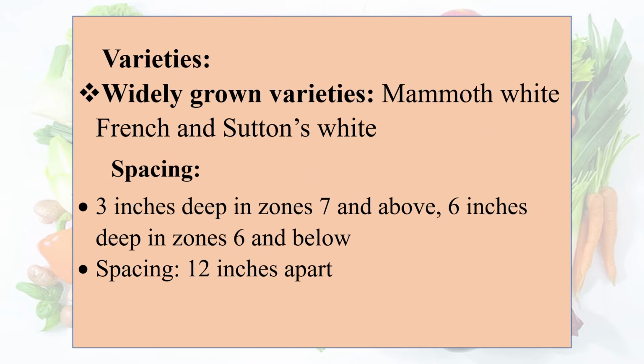And varieties: only these two varieties are mostly known in Jerusalem artichoke, which are widely grown: Mammoth White French and Sultan's White. The Sultan's White, we have seen in some of the previous papers, is a Jerusalem artichoke variety. And coming to spacing, 3 inches deep in zone 7 and above, 6 inches deep in zone 6 and below. So this type of spacing we need to maintain in the Jerusalem artichoke, and 12 inches apart. So in these differences we maintain the spacing.